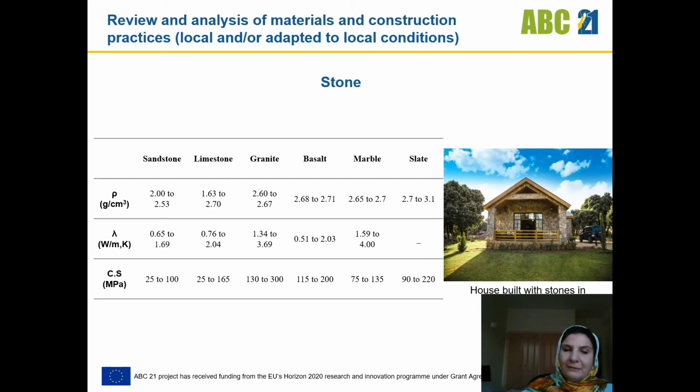As I said before, stone is a very interesting material, and its properties will depend on its origin. For example, volcanic stones will be different from sedimentary or metamorphic stones. You can see that their compressive strengths are very high, which is why they can be used very safely as bearing walls. Their thermal conductivity will depend on their origin, and mainly volcanic rocks will have lower thermal conductivity.